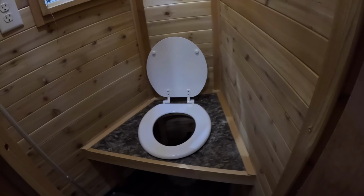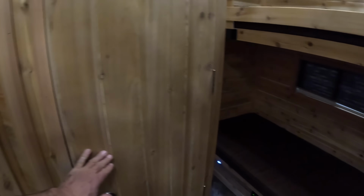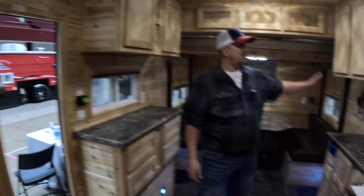And then you got your porta potty. Just a basic bathroom up there. Just a basic bathroom. Got four drawers in the wheel well. So a lot of cabinets in here.